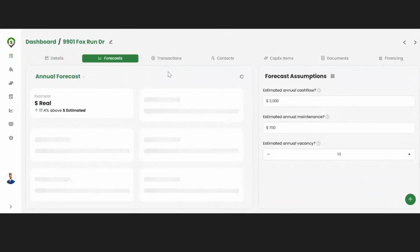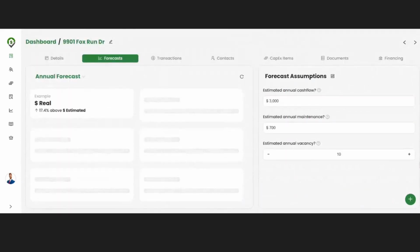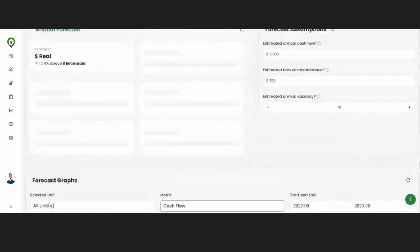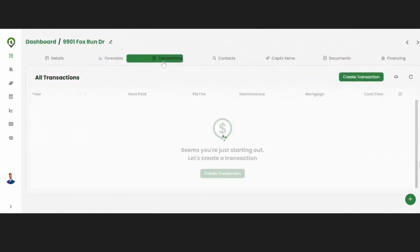This is a huge feature again, as I mentioned earlier, on your dashboard. But when it comes to a particular property, it's not going to auto-populate right here because we haven't added actual transactions. Very few, if any, platforms out there give a near real or clear depiction of how you thought the investment property was going to perform versus how it's actually performing. You go to transactional data. This is obviously where the majority of your fight will be had when associated with this property.